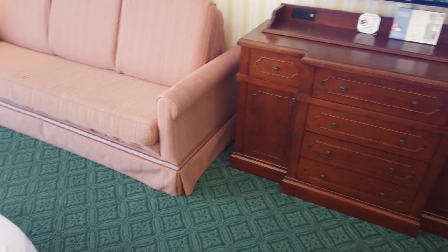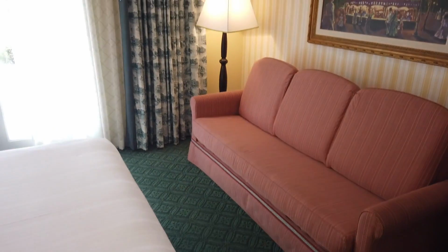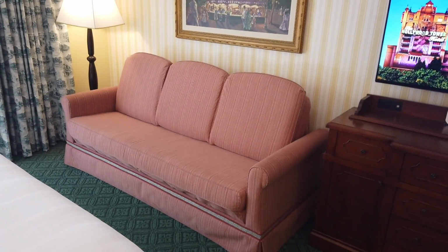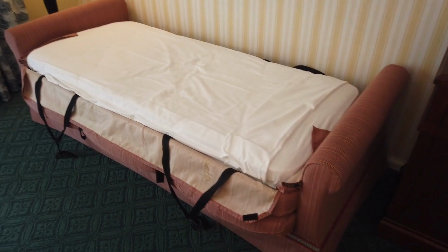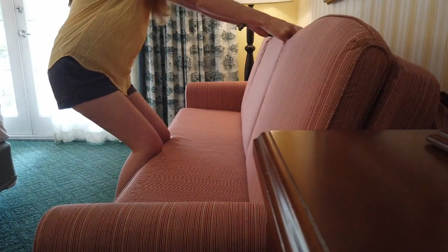As I mentioned, there is a good amount of space in this room. The walkways are pretty wide as opposed to some other hotel rooms I've stayed in. And you do have this full sofa in here. And that, of course, is great for lounging and everything, but it's also great because it is a sofa bed. Here is what that sofa bed looks like when it's pulled down. It is a twin, but perfect if you've got a little kiddo staying in the room with you.